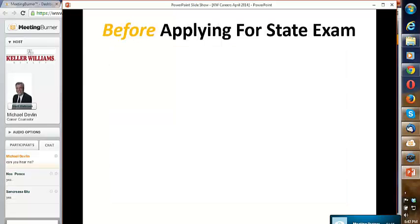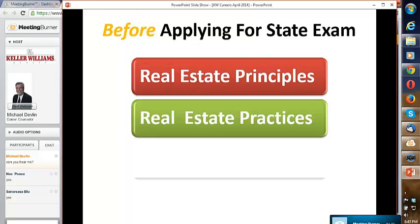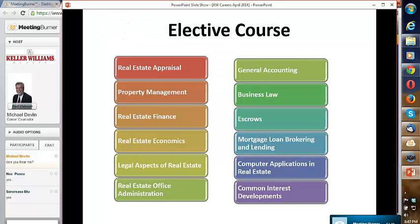Before you can even do this, however, you have to complete a college-level course in real estate principles, a college-level course in real estate practice, and an elective. And the elective can come from any one of those classes. Our program uses finance because it's the most practical of that list. But that is principles, practice, and one from this list.